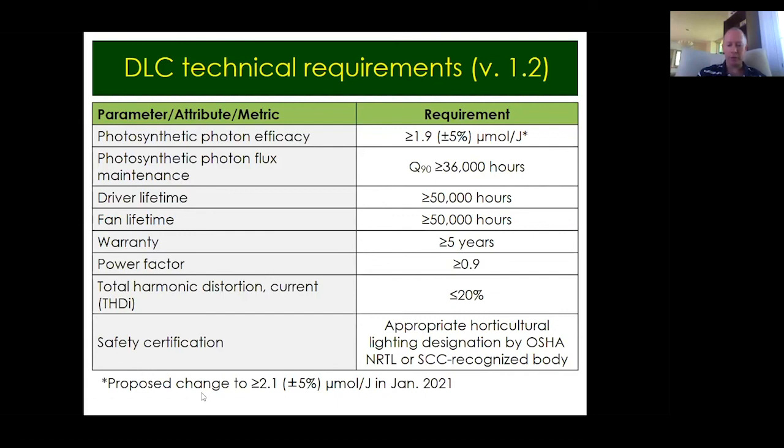I will note that the DLC is proposing to slightly increase the standards, and the current plan is to increase the efficacy value from 1.9 to 2.1 micromoles per joule in January of 2021.